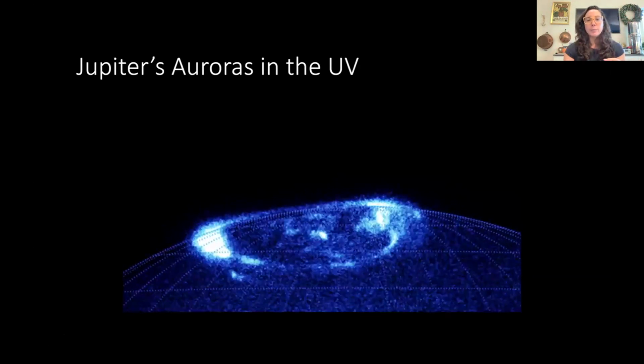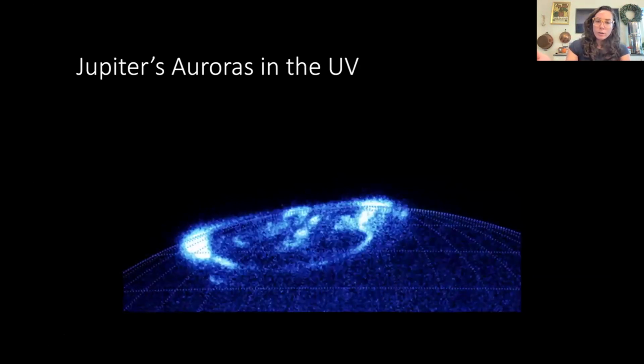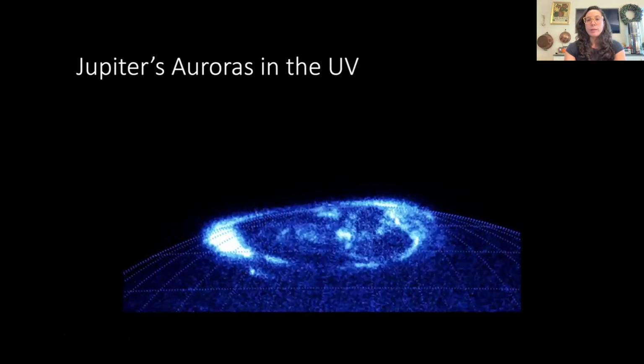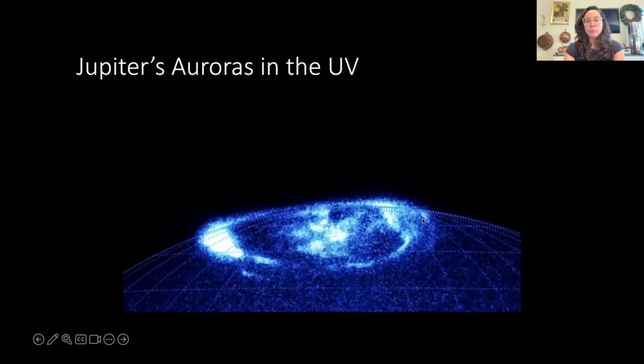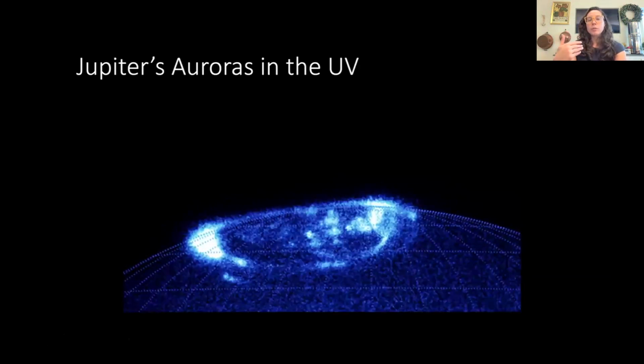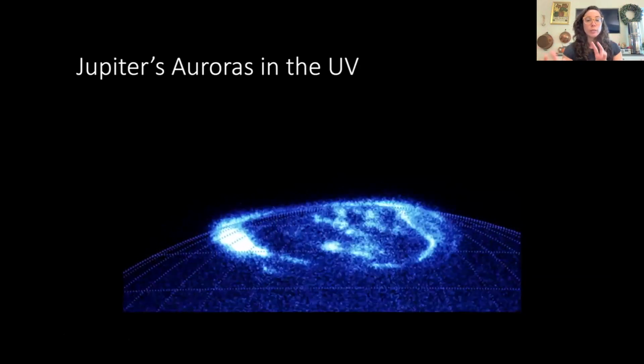And this is exactly the same process. And you can see the auroras are active and they change, and they're best observed in the ultraviolet. So this little image was taken with data from the Hubble Space Telescope that was collected over several hours. And you can see how the aurora is changing. The planet is also rotating.